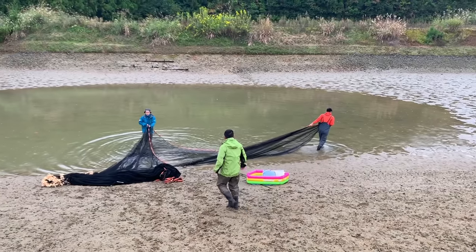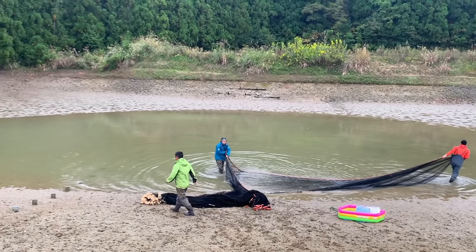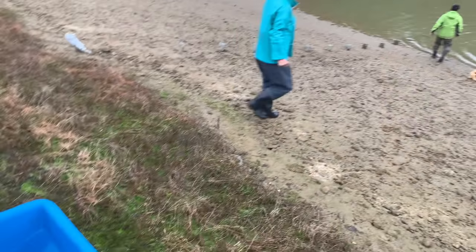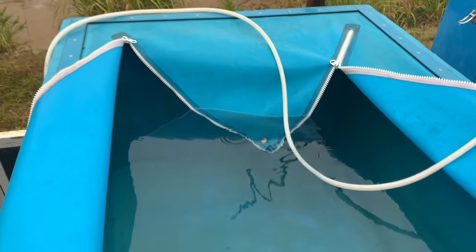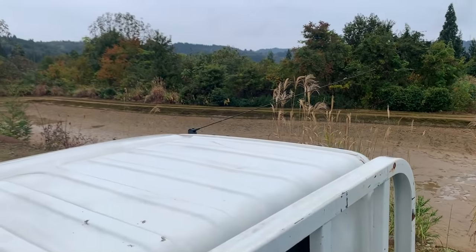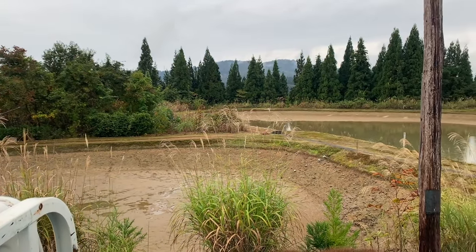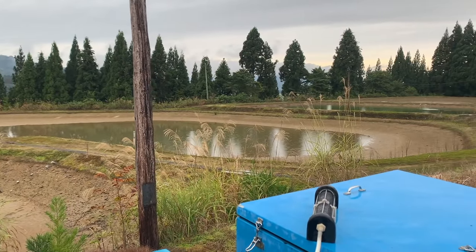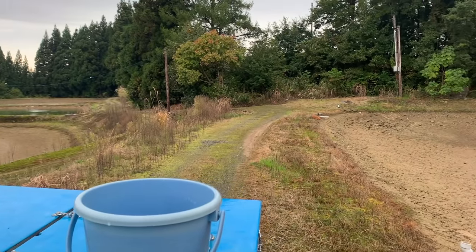It is time to slowly unfold the net and launch it into the mud pond. This mud pond has been deflated for about 90%. One or two days before the harvest, Masaro-san ensures that all the water disappears into the valley. The tanks on the back of the specially prepared vehicles are filled with fresh water from the greenhouses, ready to receive the koi from the mud pond.